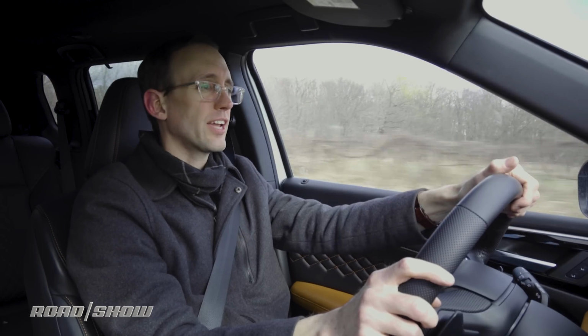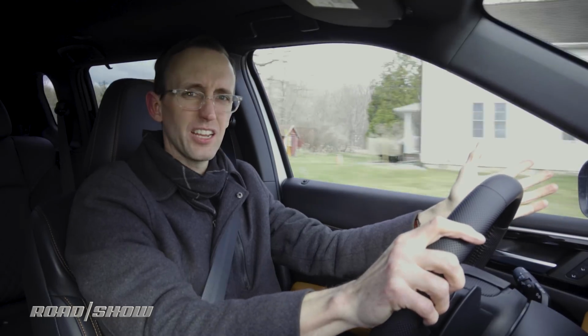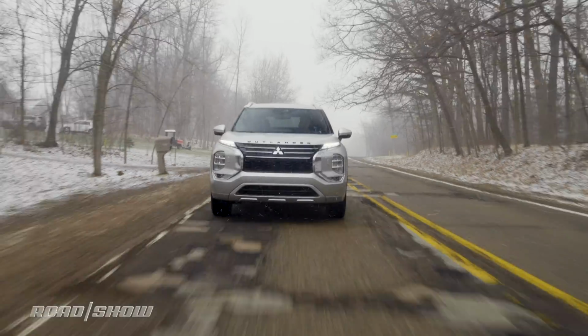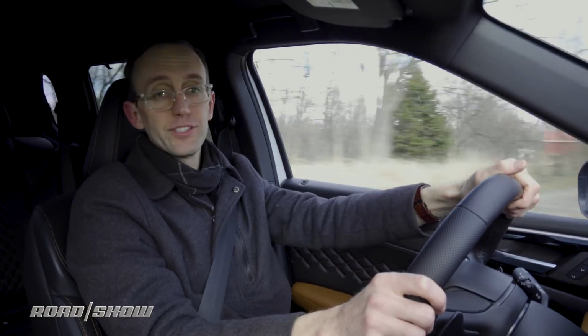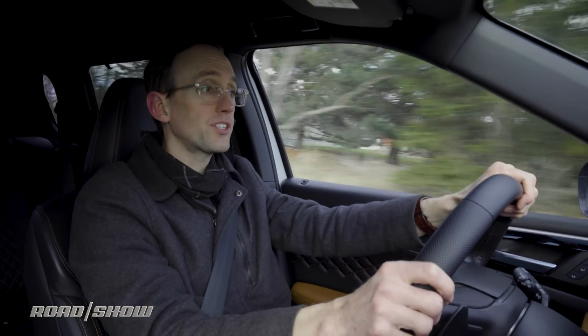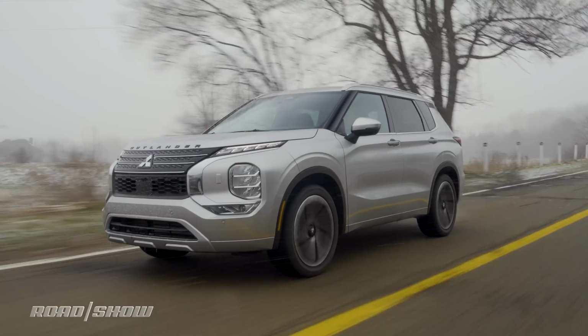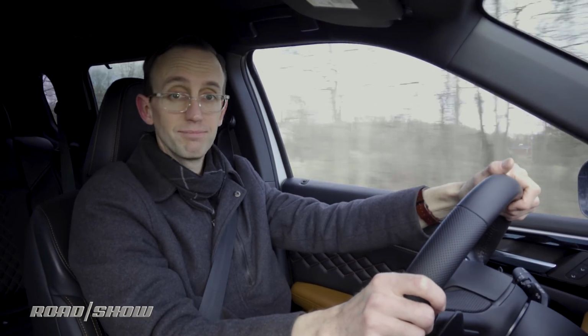The new Outlander's engine is smooth and refined, but yeah, it grumbles like any other four-cylinder when working hard, but the noise is muted and quite distant. When you're not living life at redline, this SUV's interior is impressively hushed with minimal road and wind noise, and it's quiet enough to rival some luxury cars, which is frankly pretty shocking.